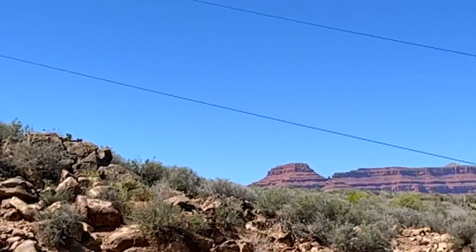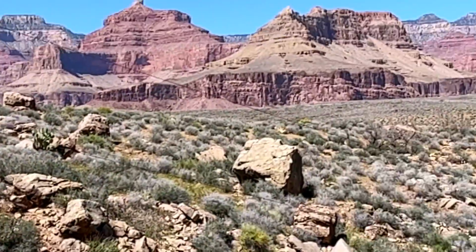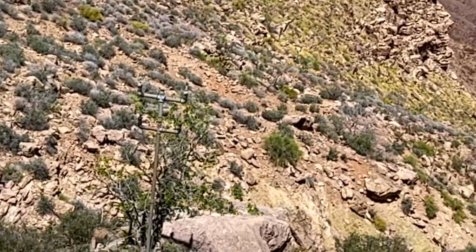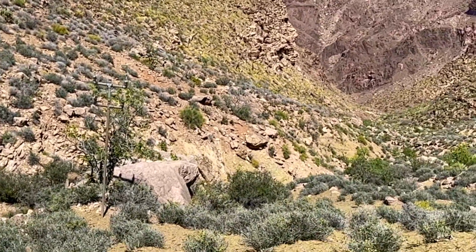This looks like the telephone line going down to Phantom Ranch. It may still be in service, since there is no cell service inside the canyon, and I know Phantom Ranch does have an active telephone.